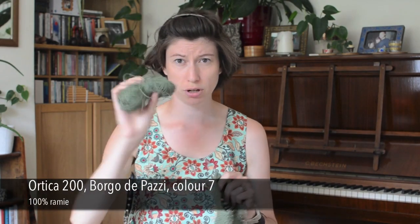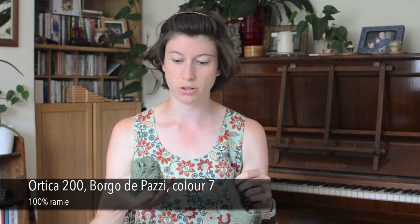As is the case with pretty much every pom-pom project I've ever knit, I'm not knitting to the correct gauge. In this case, I'm using a much finer yarn than is called for in the pattern. This is Oshika 200, which is a ramie yarn, a plant fibre, nettle fibre, and it's a bast fibre like flax, so I was expecting ramie to have that similar springy, stiff quality, not unpleasantly stiff, but definite, like flax is often quite stiff. Whereas this is very unlike that. It's really very soft, and if I were to describe it in one adjective, it would be floppy. It's got an enormous amount of drape to it, which I'm actually really keen on.